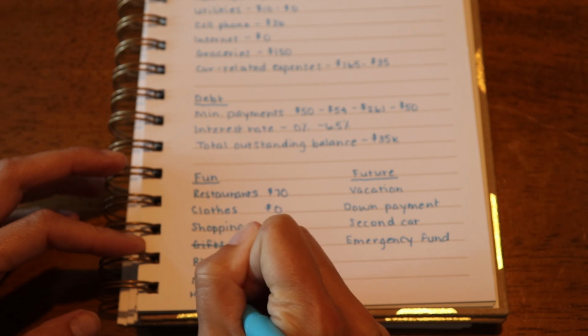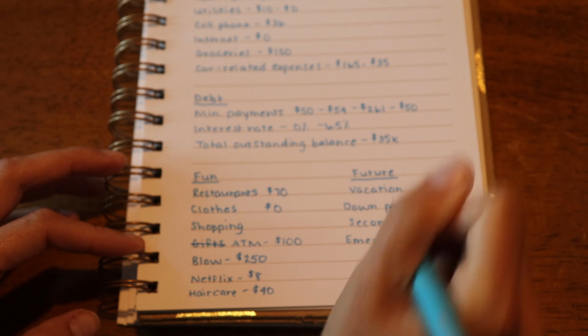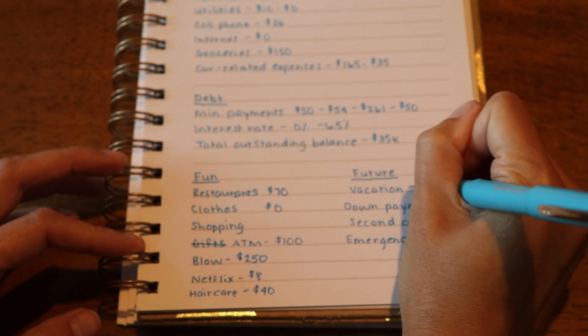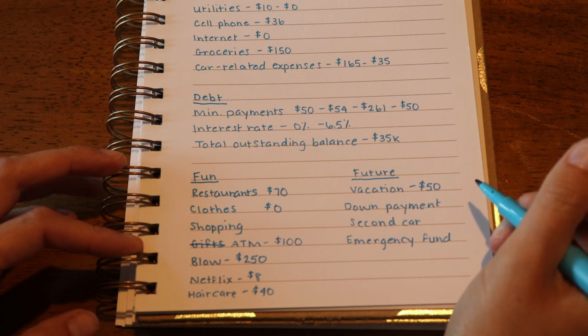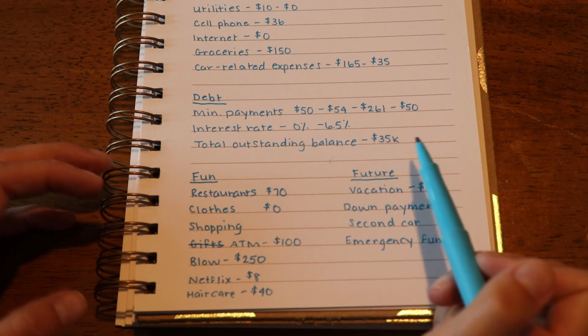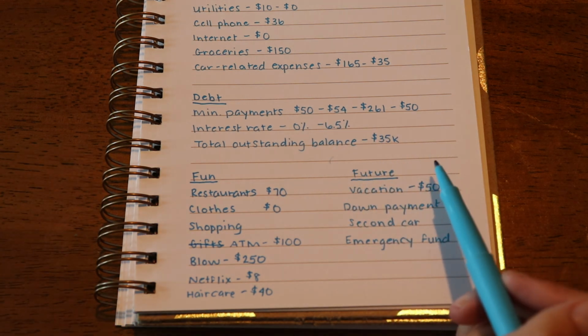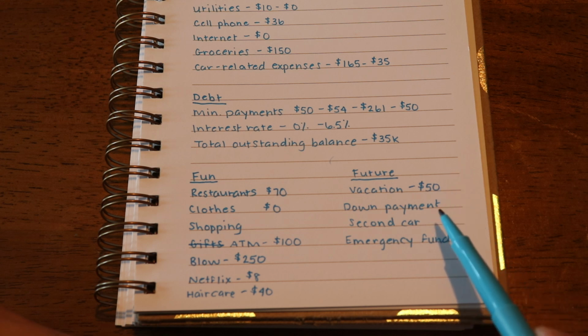And then $40 for hair care, which is pretty generous because I very rarely got my hair cut. The vacation fund got about $50, and this was minimum. Sometimes I would put more depending on how close I got to paying off my debts. And if I paid off one of the smallest outstanding debts, I would put more money towards the vacation, because I did take vacations during my debt-free journey.